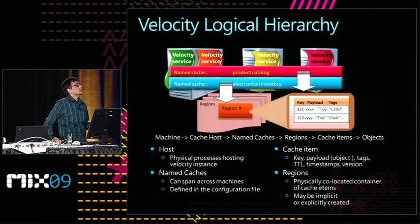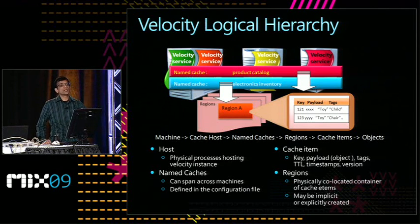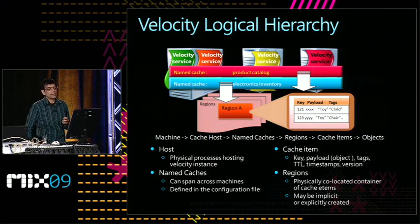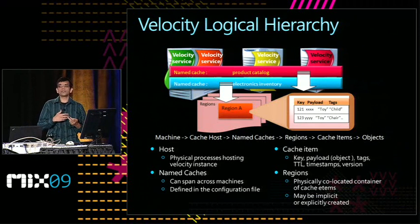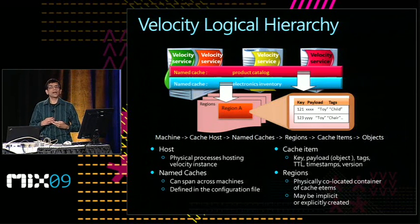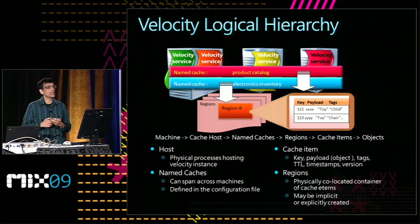So this is the logical hierarchy of Velocity. As we saw, you can have multiple machines. You can stripe multiple named caches on each one of them. I have a product catalog and an electronics inventory. The reason you may want to do it is because, say, a product catalog could be reference data. You may have eviction off. You may have different policies. Inventory is resource data. You may have high availability on, for example. So you can have different policies for each named cache.